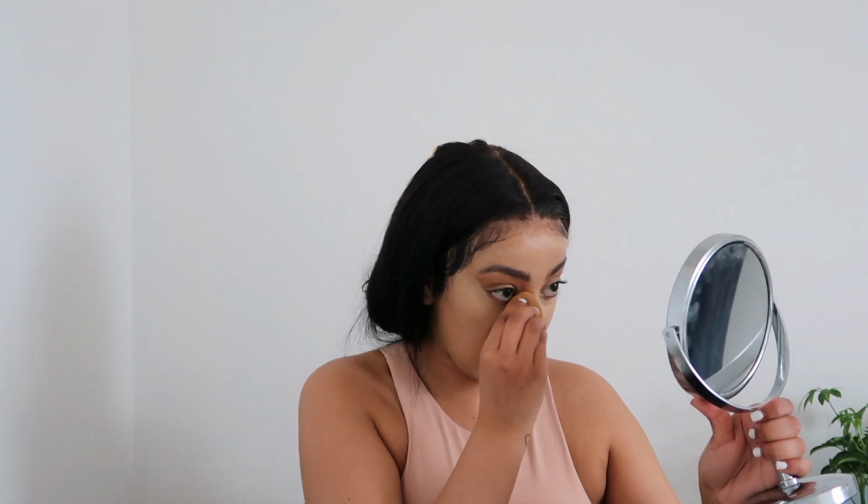I got this foundation about a month ago, and I was recommended by my friend because she swears by it, and it's not bad. At first I didn't like it, but it's growing on me for sure. And then I'll just use my beauty blender and pat everything in.